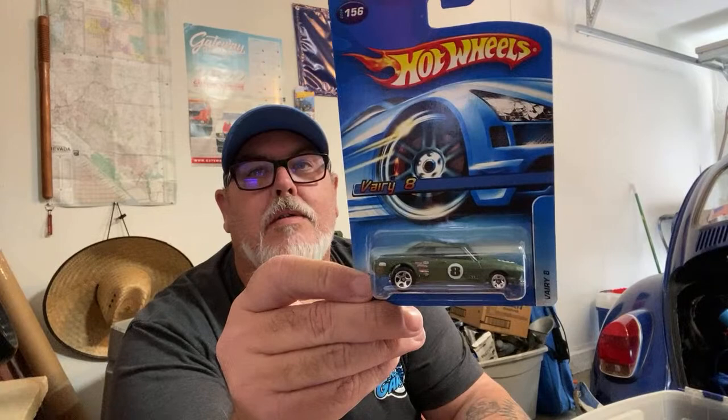So we got some random stuff today. This is just the totes. We got a tote full. If anybody wants to watch, there's nobody watching. We got some random stuff. Here's the Corvair. This is not too old of a pack. 2006. There is a big delay. 2006 pack. The Very 8. Looks pretty cool.